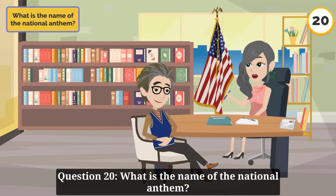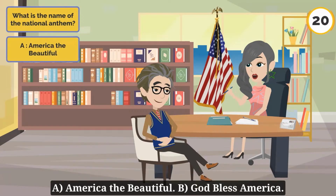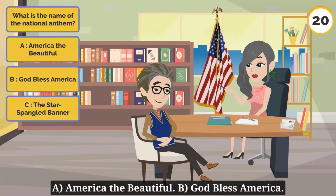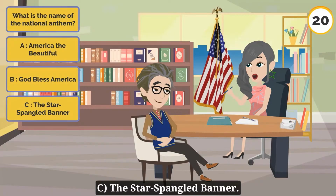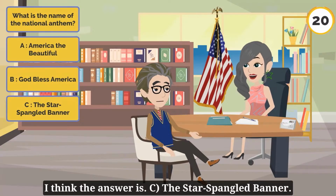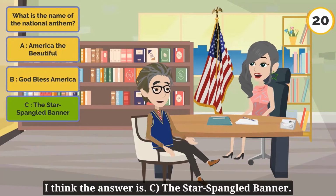Question 20. What is the name of the national anthem? A. America the Beautiful. B. God Bless America. C. The Star-Spangled Banner. I think the answer is C. The Star-Spangled Banner.